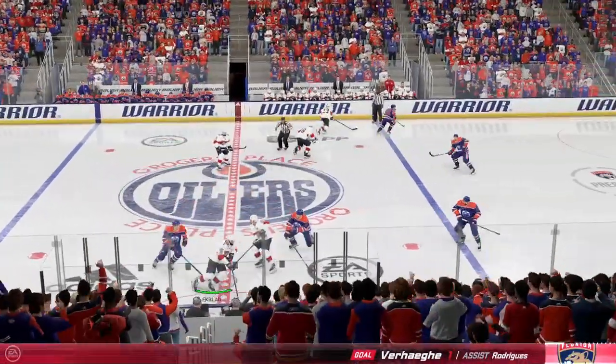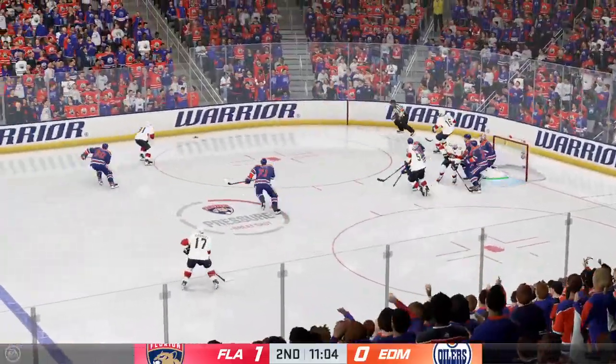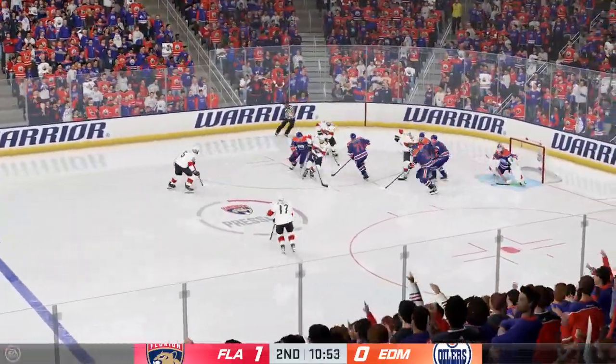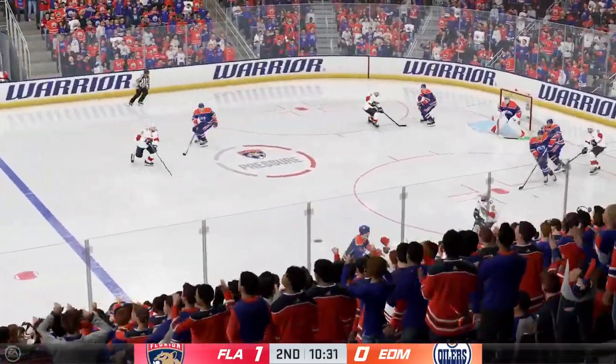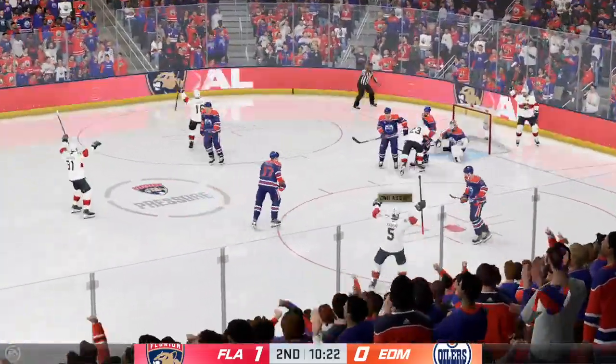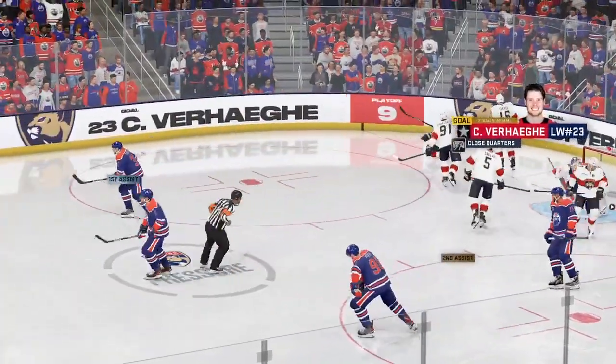Barkov's won the draw at center. On the attack along the boards. Denied by Skinner. Here's a short pass. Oh, stopped it! What a save on the play! And there's nothing technical about that. That is all about the... He scores! And someone's heating up with his second of the night.